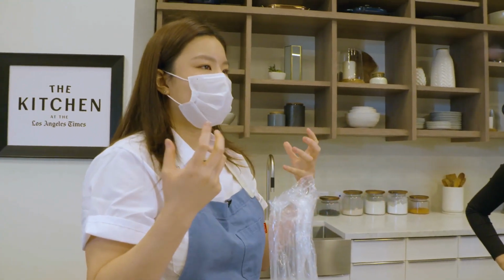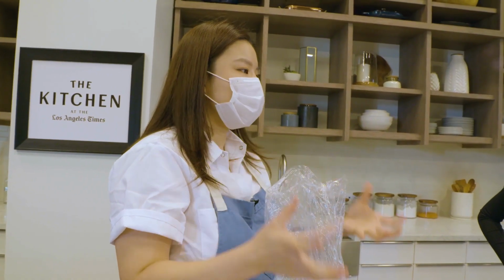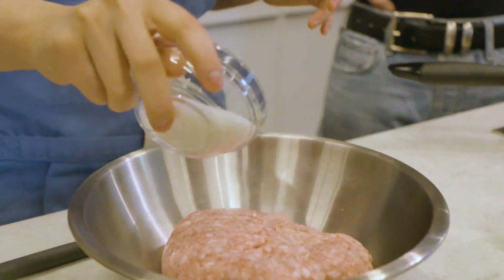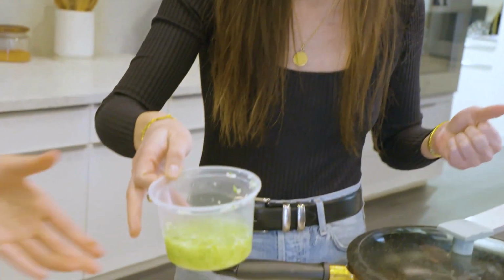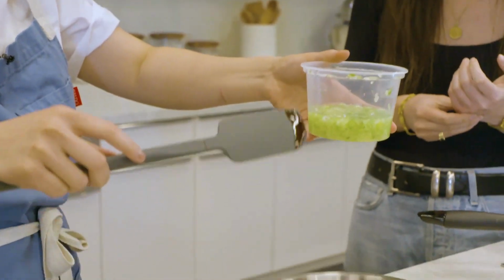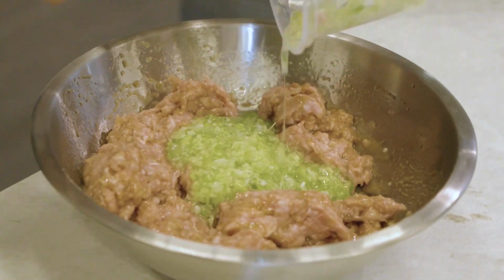The texture of the filling is very important. The finer it is, the more liquid it can absorb. So I'm going to add sugar and salt first, Shaoxing wine, sesame oil, oyster sauce. What is this magic green liquid you brought with you? Ginger and scallions, then water. You never want it to look chunky. You always want to have streaks on the side of the bowl after you're done.